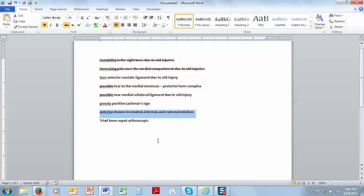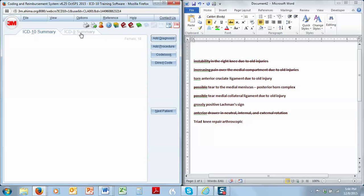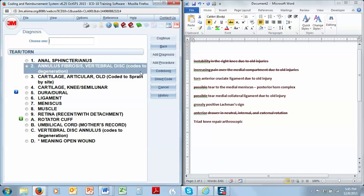Now, Lachman sign, I know what that is, but you may not, so we'll look that up as we get going. So let's go ahead and get in there and code this sucker and see what we get. Now, we have a torn ACL due to an old injury. So let's go ahead and look at that. What could we say? Well, what we actually have is a tear or a torn. All right, let's pick number 1.